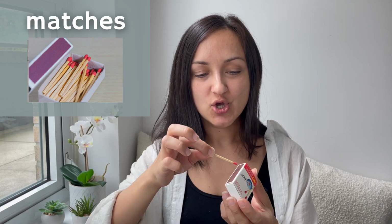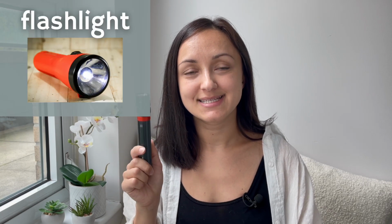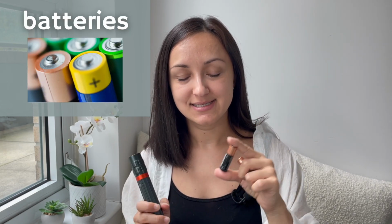Match. Strike the match. At night, when it gets dark, I'm going to use my flashlight so that I can see and walk around. And I'm bringing some extra batteries.